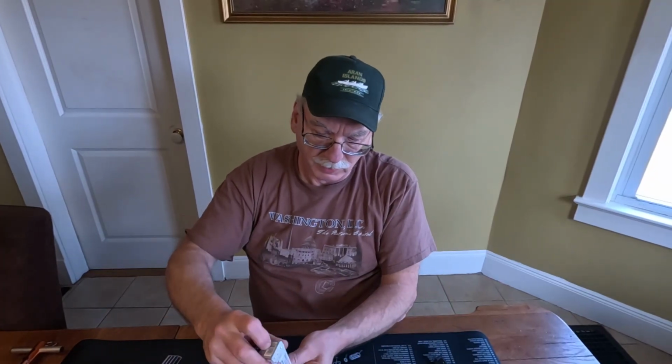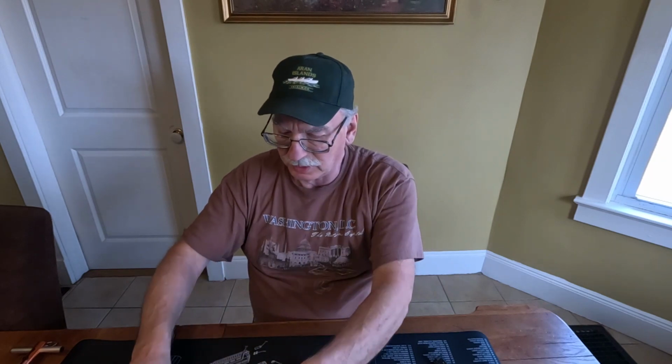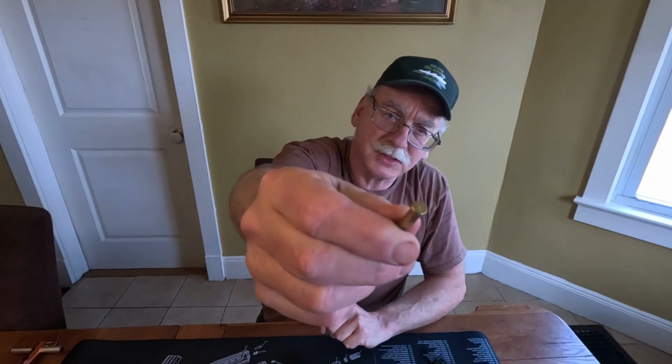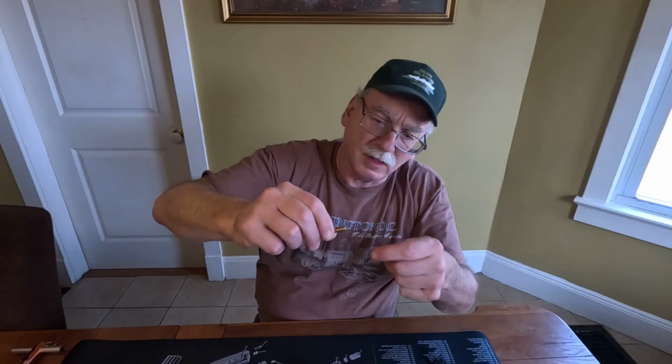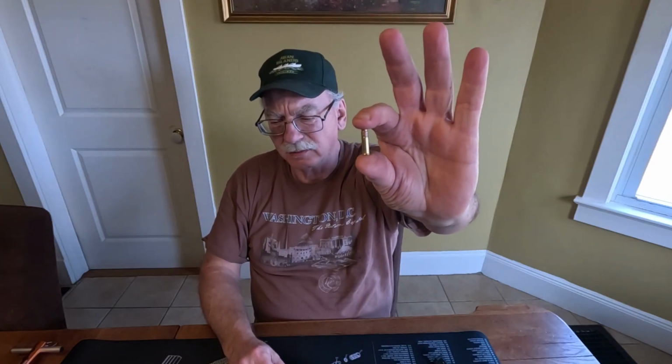Fires the 22 caliber long rifle cartridge, which has been around since 1887. It's rim fire. For those that don't know what that means, the priming compound is coated on the inside of the rim. Firing pin strikes the edge of the cartridge and crushes the rim and ignites the cartridge, as opposed to centerfire cartridges. A little brief history on the cartridge.